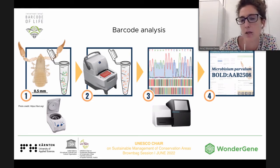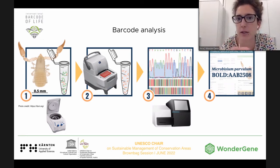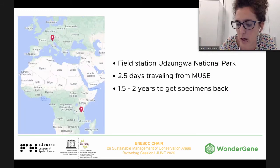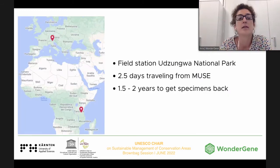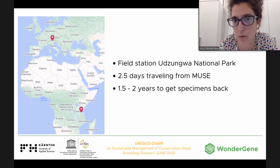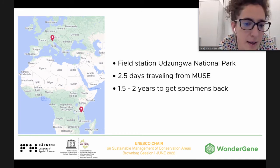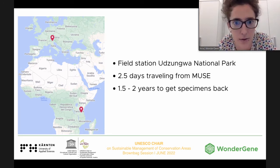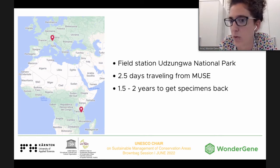Okay, so this is a normal procedure that we have done in the lab, and we have done also here. I mean, we have done it in our research project. So I'm putting here this map because in the upper part of the map you can see where the Museum of Trento is, and in Tanzania you can see the point where the MUSE has a field station in the middle of the Udzungwa National Park.